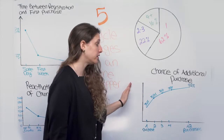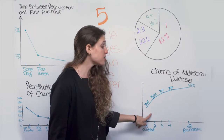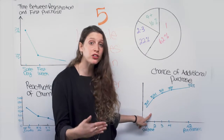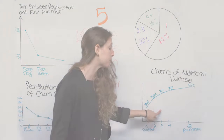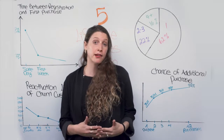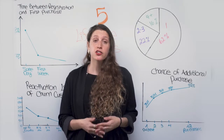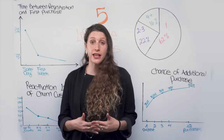We can see that on one hand, most of the customers make only one purchase. But on the other hand, if we look at this chart, we can see that the chance of a customer making an additional purchase increases with the number of purchases. Knowing that, the retailers need to push the customer into making an additional purchase, even if it's small or inexpensive, just so the chances of making another purchase will increase.